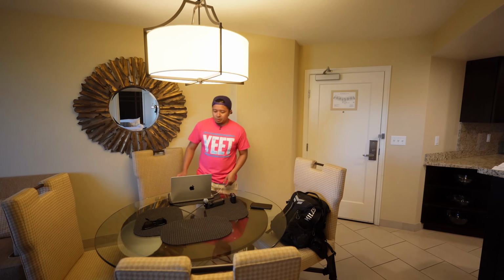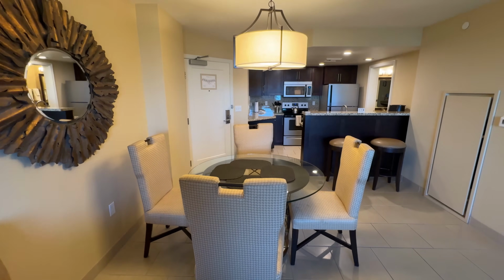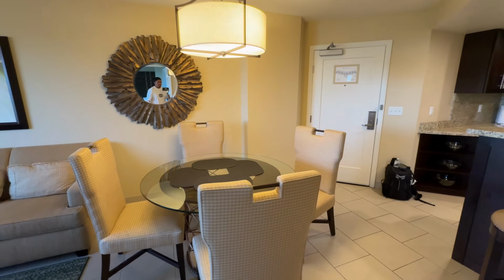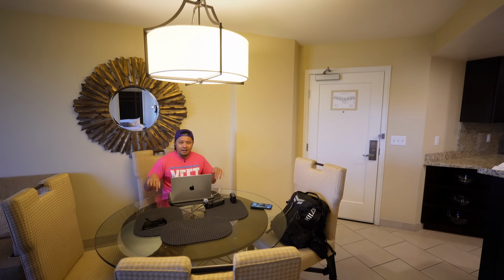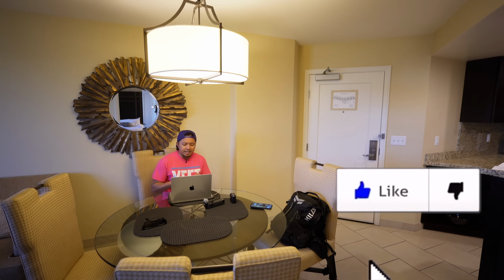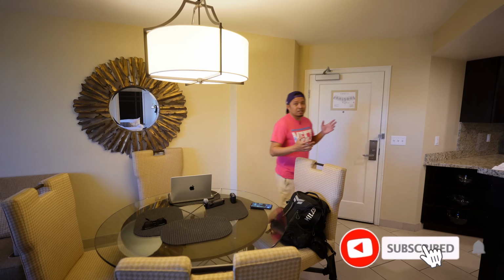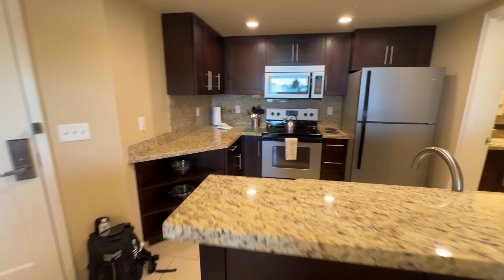The dining room area is a circular glass table with 4 huge chairs, and obviously these are suited for more families, so you're seeing kids and families that are coming here to Vegas for their tournaments, and I just use this as my work area. I was doing some editing and some uploading over here. And a nice light. There's actually plenty of light in this room. It's almost too bright. Let me take you to the kitchen area.